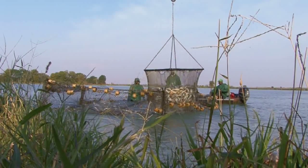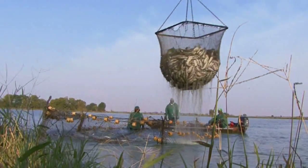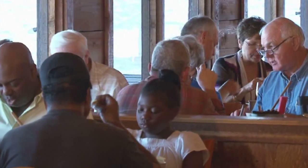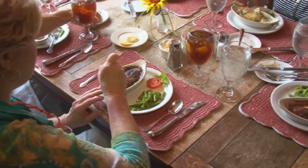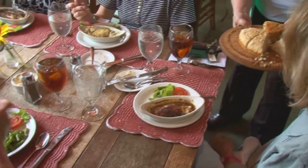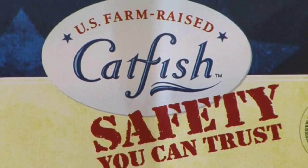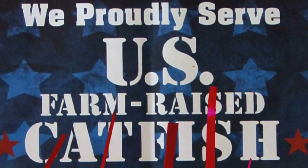So it should come as no surprise that U.S. farm-raised catfish is the number one farmed fish in the country. It consistently ranks in the top 10 of all fish and seafood consumed in the U.S. each year. When you eat U.S. farm-raised catfish, you're getting a great tasting, enjoyable meal, as well as supporting the American economy. Be sure to look for the U.S. farm-raised catfish seal when purchasing catfish from retailers or local restaurants.